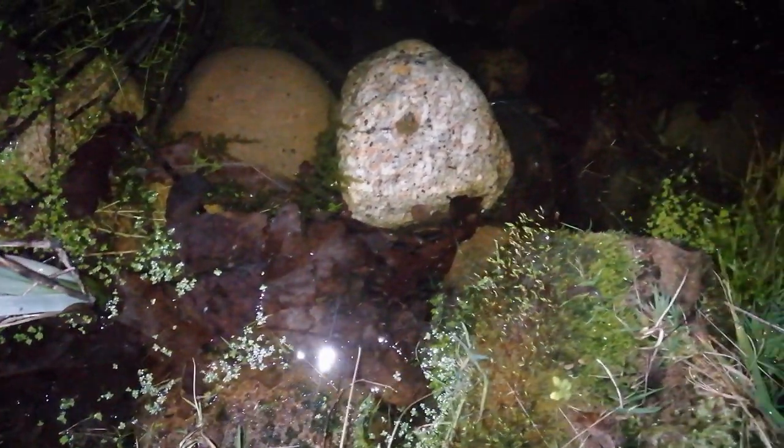There's a little water beetle swimming around in the depths. And over there somewhere was a toad. Let's see if we can see any more activity as we walk round the water's edge here.